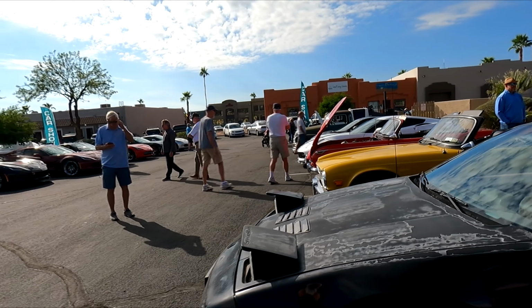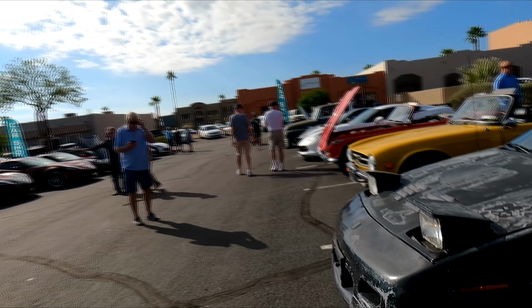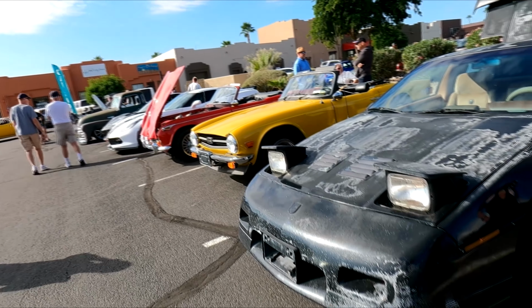You guys are missing the best part. The pop up and down headlights, right? Yeah. I just took that hoodie off. Jealous? I was underneath. There's no rust at all.